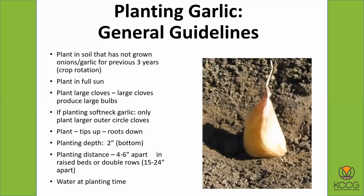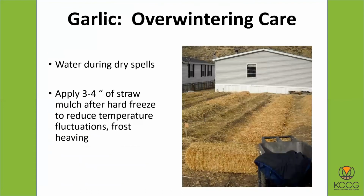And then, of course, I actually recommend watering at planting time because that will start the roots to grow. And you want the roots to grow and get established. Not that the top will grow, you don't want that to happen, but again, you want the roots to start to grow. And if it's dry, like it is right now, the roots won't start growing until they get a little bit of water.